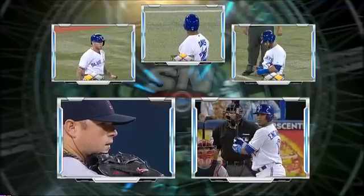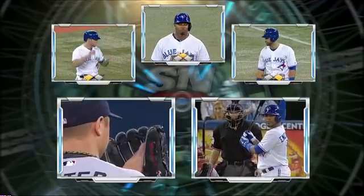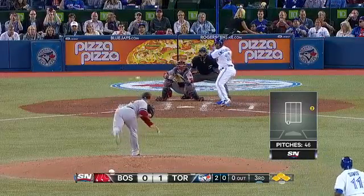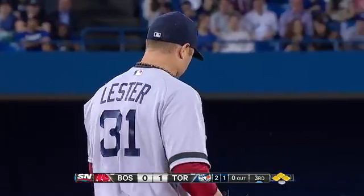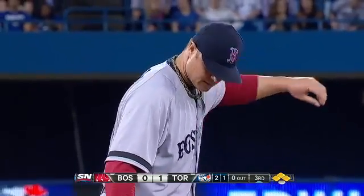Brett Lawrie singled. He's at third. Rajai Davis was hit by a pitch, and Jose Bautista walked. 1-0 Jays. Takes a fastball. That was a good take. He's probably looking middle half in right there. That was outer half. And with 2 balls being thrown, it's not a bad take.